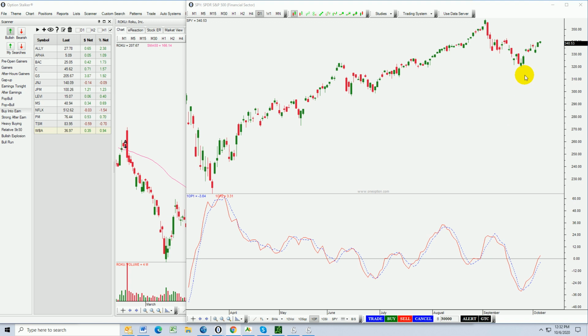Look what's been happening on a daily chart. Tiny candle, tiny candle, tiny candle, tiny candle. All of these are very, very small candles. So what does that mean? What does that tell me? First of all, the market really hasn't moved that much in the last week and a half. And when it does, it has these little gaps up and then very tight trading ranges throughout the course of the day.